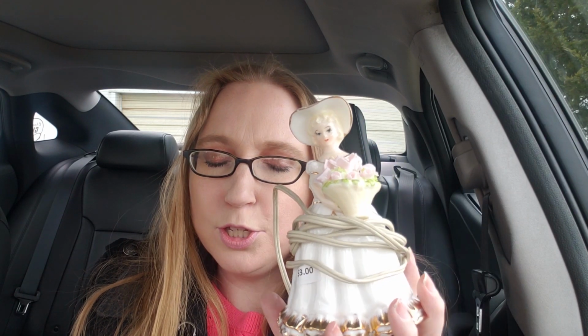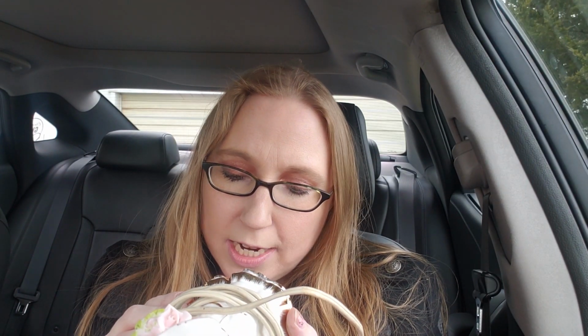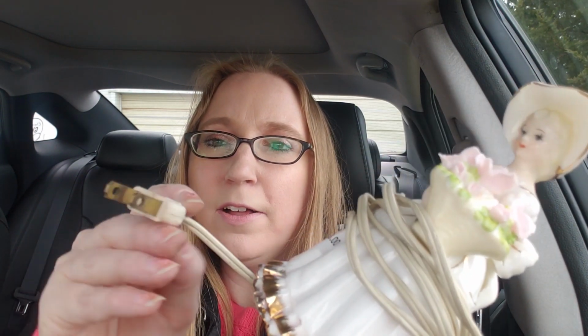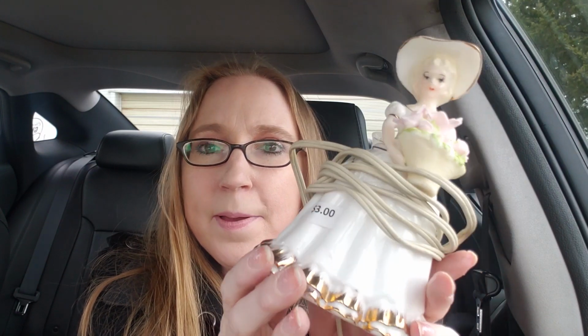I also got this beautiful lamp, and when it was lit up, it was so precious. It's just this lady holding a basket of flowers, and this is definitely older. I don't know a year or anything like that, but you can tell just by the plug, which is really old. But this was just beautiful lit up, and it was only $3. So I love how she did have some stuff lit up, so you can get an idea of what it looks like. I would naturally probably have been drawn to this even if it wasn't lit up, but the fact that it was, and how beautiful it looked, really did sell me.